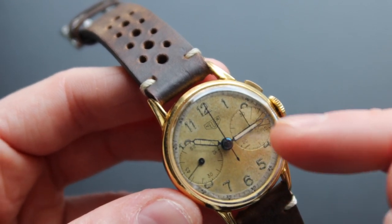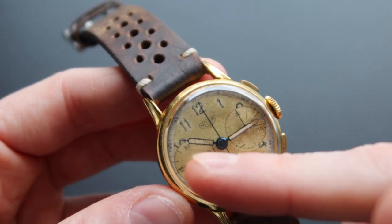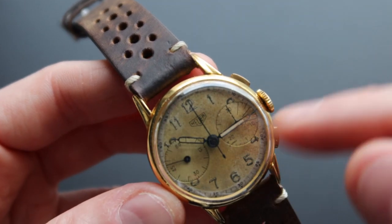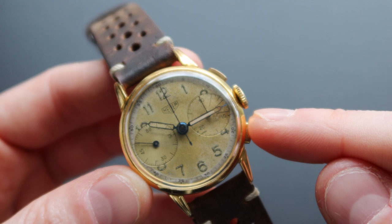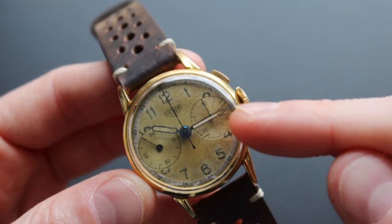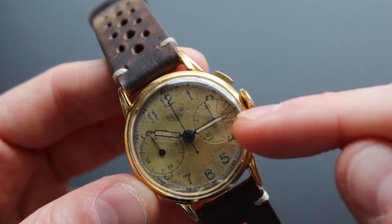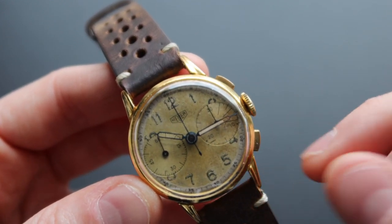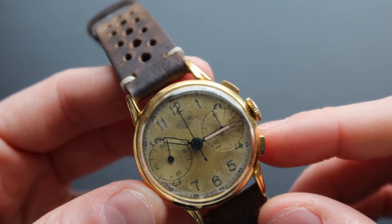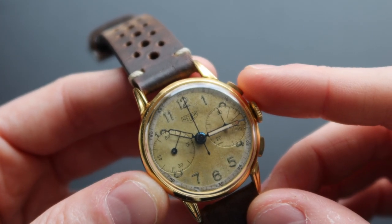What you'll see is on the hours hand, all of the luminescent material has fallen out, so you kind of have this interesting look for that hour hand. And then if you look at the seconds hand, you'll see that the luminescent material is beginning to fall off towards the end of the hand. You still have a little bit of it there towards the center of it.